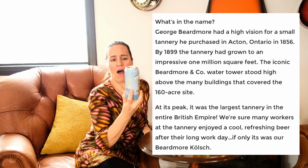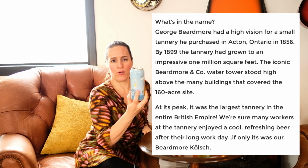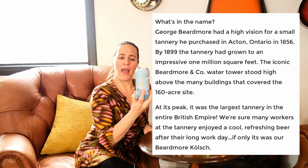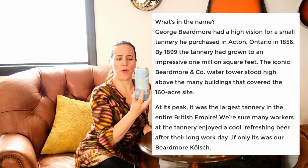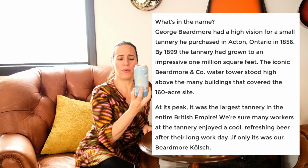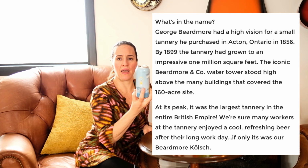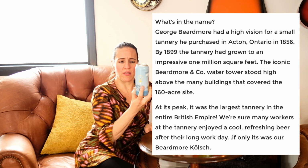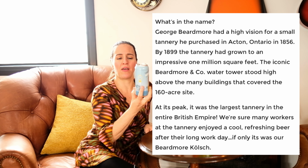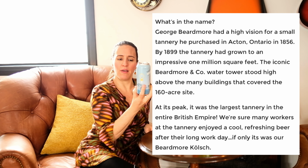George Beardmore had a high vision for a small tannery he purchased in Acton, Ontario in 1856. By 1899, the tannery had grown to an impressive 1 million square feet. The iconic Beardmore and Company water tower stood high above the many buildings that covered the 160-acre site. At its peak, it was the largest tannery in the entire British Empire. We are sure many workers at the tannery enjoyed a cool, refreshing beer after their long workday. If only it was our Beardmore Kolsch.